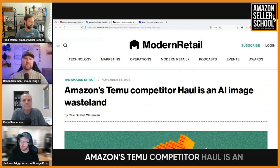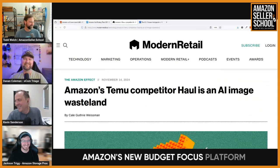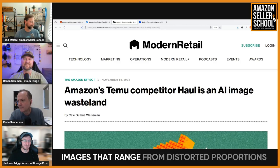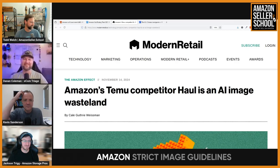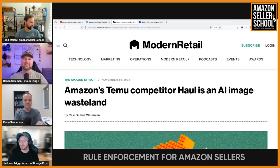Amazon's Temu competitor Haul is an AI image wasteland. Amazon's new budget-focused platform Haul has been criticized for poor quality AI-generated product images that range from distorted proportions to outright nonsensical depictions. Many listings even appear to violate Amazon's strict image guidelines, raising questions about oversight and rule enforcement.